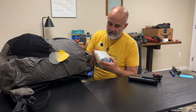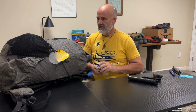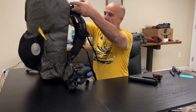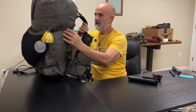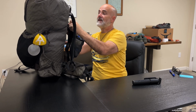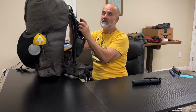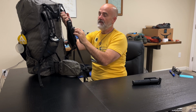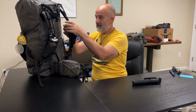I would have my filter in the front, and I would stuff it in that pocket. I would put my Garmin in and then clip it in. I'll show you this in a second. So it would stay clipped, but it was in its own little pouch, kind of protected so that it wouldn't fall out or I wouldn't accidentally do anything with it.